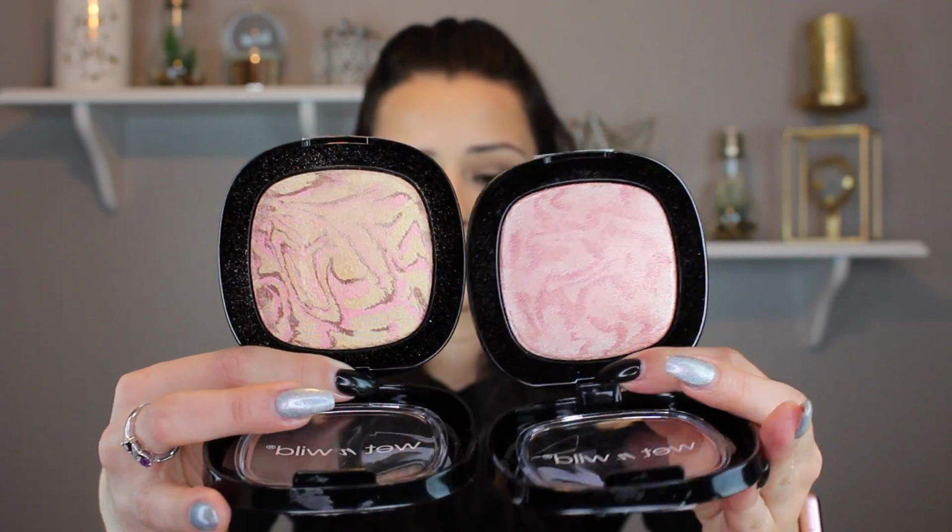I'll Have a Cosmo and Boozy Brunch. So beautiful. I love them, and they're so gigantic, which just makes me love them even more. This one is Boozy Brunch, and this one is I'll Have a Cosmo. They're so pretty and huge.